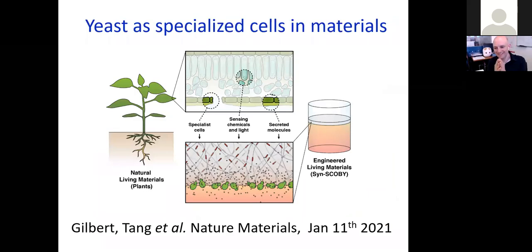So here, just to summarize, we see yeast as the specialized cell within the material. If I think back to that analogy at the beginning of plants, we see in plants within the tissues many specialized cells that contribute something to the material property of that part of the plant. So for example, in a leaf, there are specialized cells at the edge that do things like secrete out a biopolymer, like a wax, that gives you a waxy surface that changes the properties on that side of the leaf. Others will be doing sensing, responding to light, producing molecules that benefit the rest of the cells within the material.